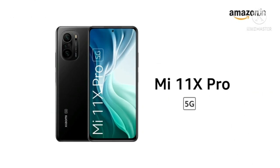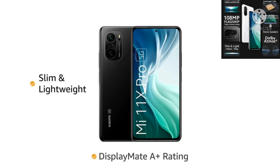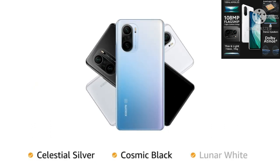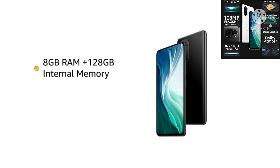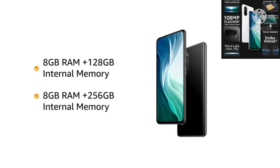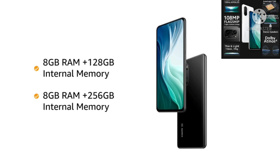11X Pro is 5G enabled. It is slim and lightweight and comes with DisplayMate A+ and an IP53 rating. It is available in Celestial Silver, Cosmic Black and Lunar White colors. The phone comes with two variants to choose from: 8GB RAM plus 128GB internal memory and 8GB RAM plus 256GB internal memory that allows for seamless multitasking.